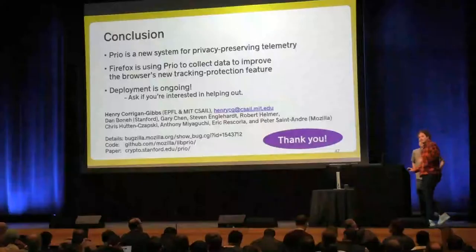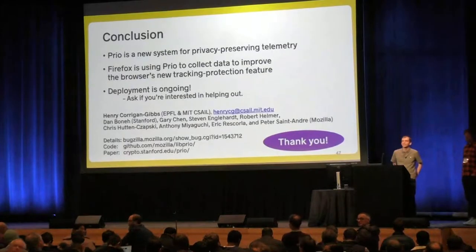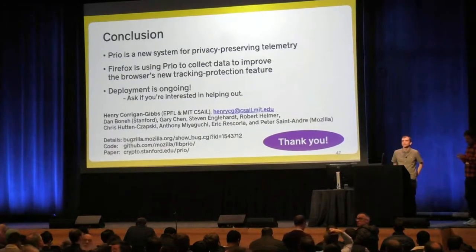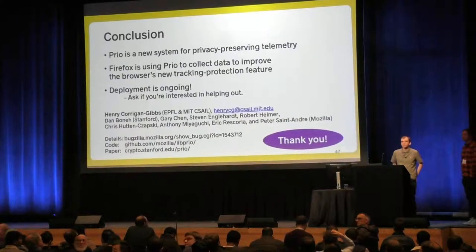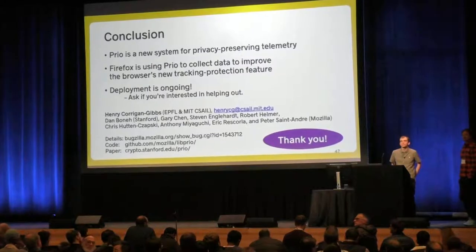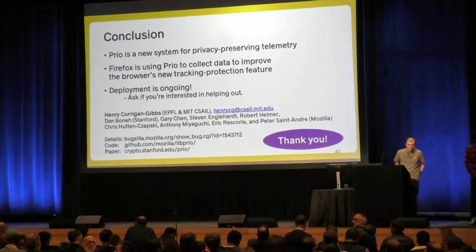OK. Thank you. Hi, I'm up here. Can I ask a question from the top? One thing is that you did a lot of work to make sure that a client with a single request can't mess up your statistics. But you also did a lot of work to make sure that clients are anonymous. So it seems like an important aspect of the system is that one client can't make lots of requests to mess up the statistics.